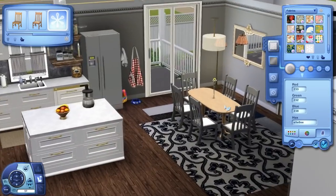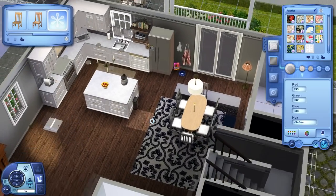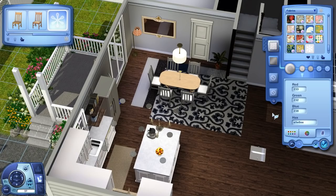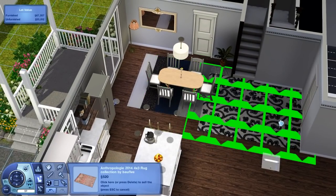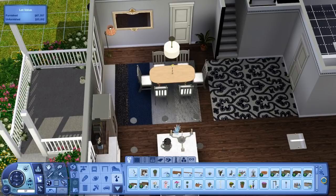So that's what we got going on so far. A lot of gray, I know. We will be changing that up, I promise, and we'll be fixing up some things. Let's get our color scheme fully figured out, and I think once we figure out these rugs, we can go from there. So like I said, we have this swirly design, or we have these striped ones.